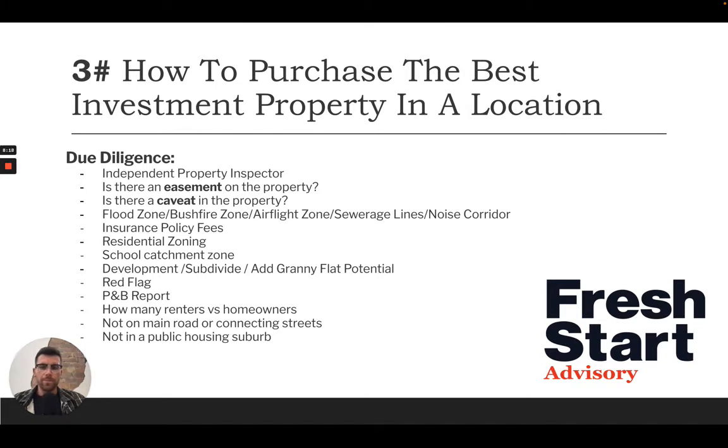Residential zoning. Now, if you're going to do a development or subdivision or add a granny flat on the property, you're going to make sure your residential zoning is in the right catchment zone. So we want to make sure it's maybe in a medium density or high density zoning. Why? You want to build a multi-dwelling property on there, or if you want to add a dwelling at the back, which is like a granny flat, you can on the property.